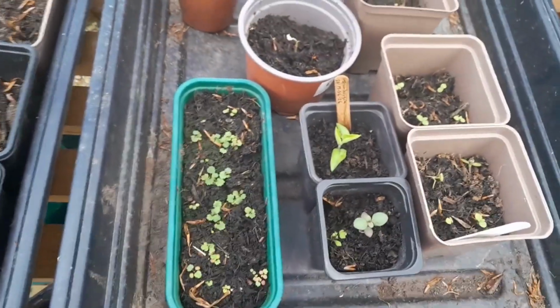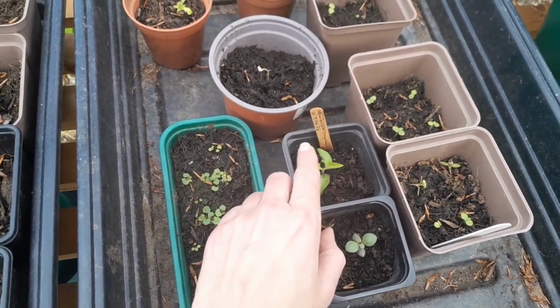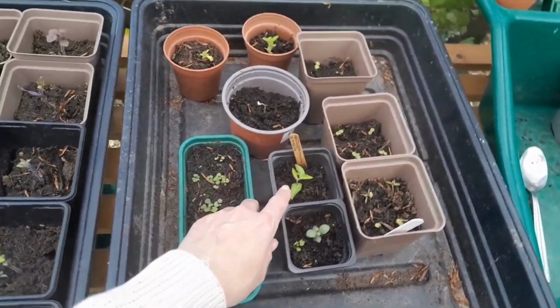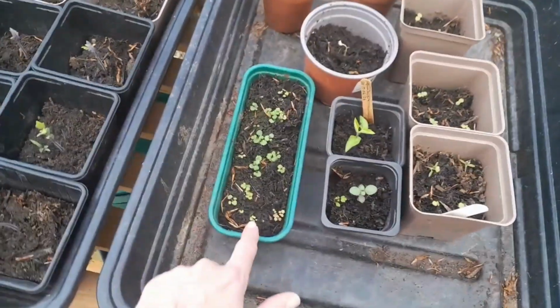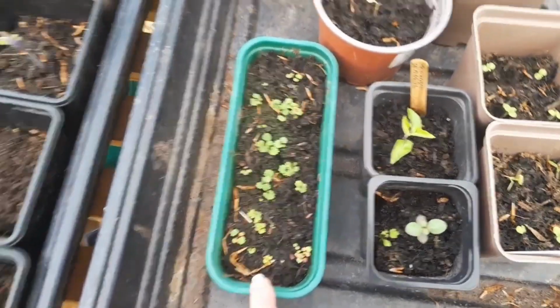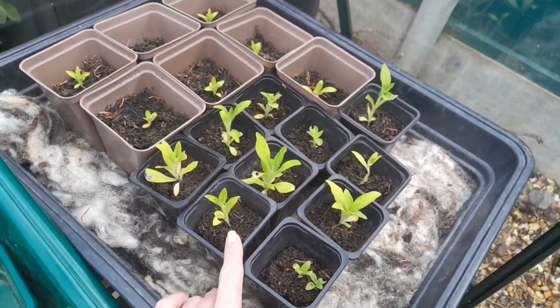I've got a few different things. That's a climber, that's a thunbergia. Unfortunately, only one germinated out of the packet of seeds I had, which is a bit disappointing because I love those. They're a lovely climber. The strawberries, that's the musk strawberries. Over here I've got my phlox that I showed you last time.